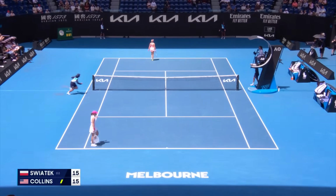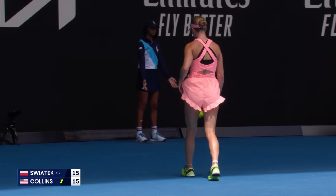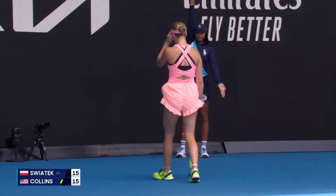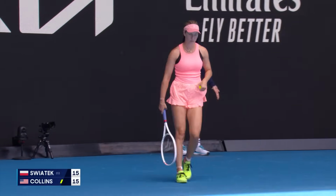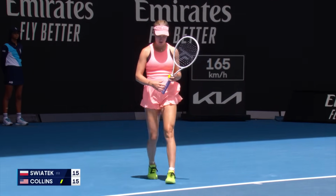Well, the first 2 points are an illustration of how critical the first serve is going to be for Danielle Collins today. Night and day in terms of how she's able to get on top in a rally. We will keep an eye on the percentage.